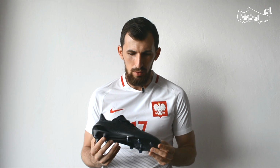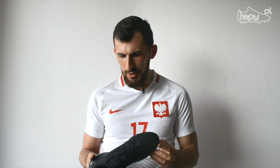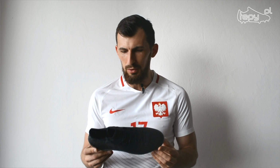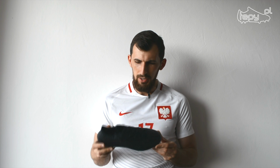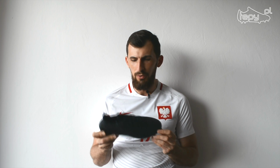The adidas 16.1, I think I predicted that it can be the best football boot of 2016. Why is that? When I look at it, I think that Adidas finally made a product that they wanted to do for a very long time.